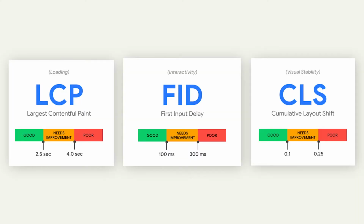So if you think about these 3 metrics, if we're able to get the main part of the website loading as quickly as possible, we're able to reduce the amount of time from when someone's able to click the link to your site to start interacting with it, and we reduce the amount of layout shift that happens, well, we're not only going to be able to improve the performance of our website, we're going to improve the user's experience, and we're going to improve your ranking with Google.